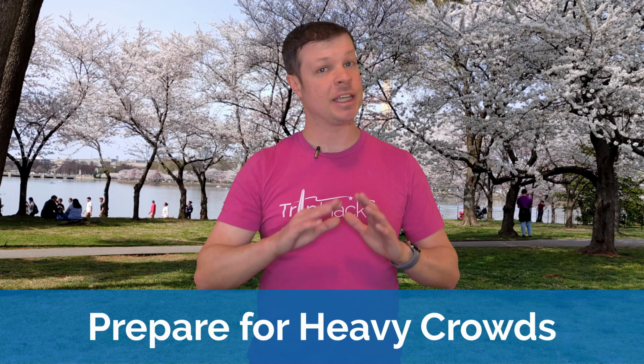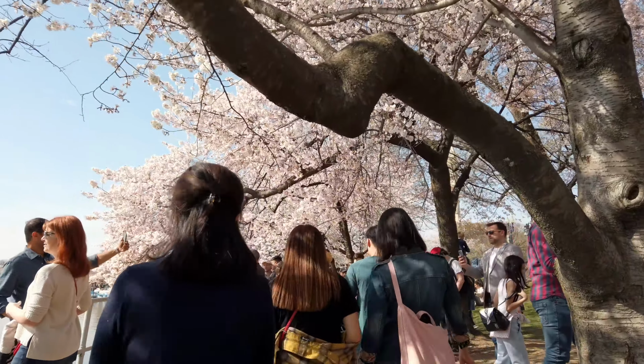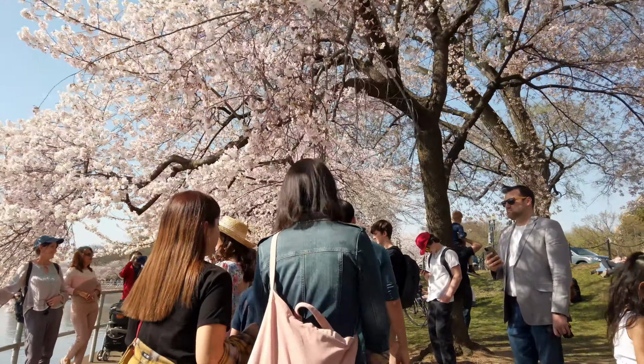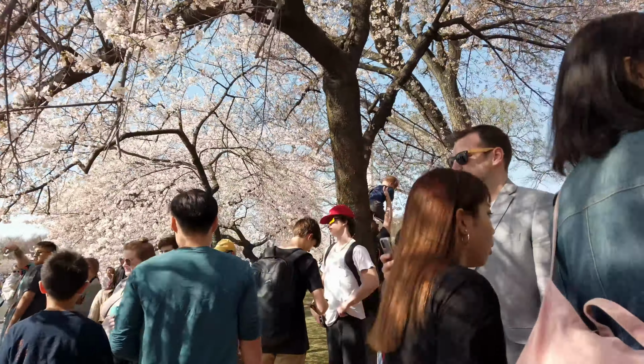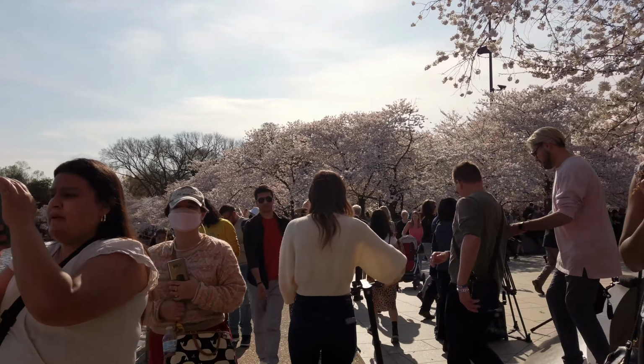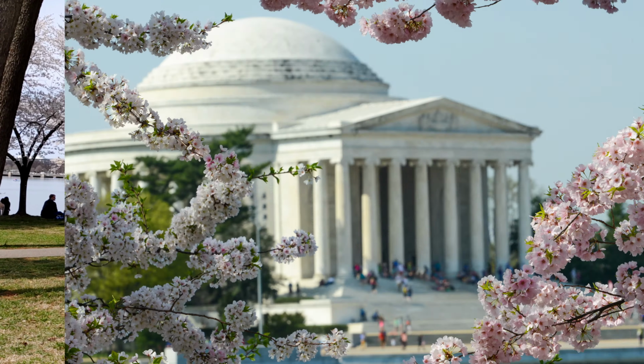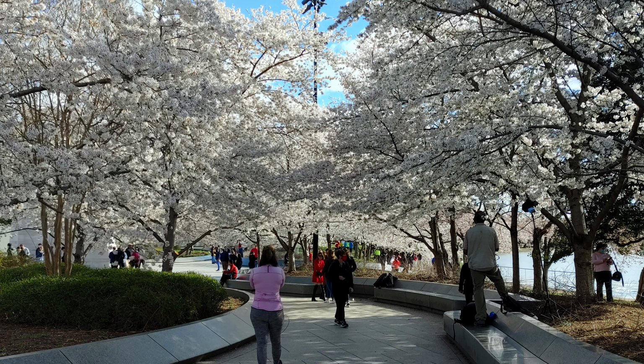Now, the most important thing that you can do to set your expectations is prepare for heavy crowds. The month of the Cherry Blossom Festival is probably the single busiest period of the year in DC for tourism. And the Tidal Basin in particular gets especially crowded because everybody wants to come see the blossoms. So pretty much everywhere you go around the basin itself is going to be packed. That includes the Jefferson Memorial, Martin Luther King Jr. Memorial, Franklin Delano Roosevelt Memorial, and spaces in between.